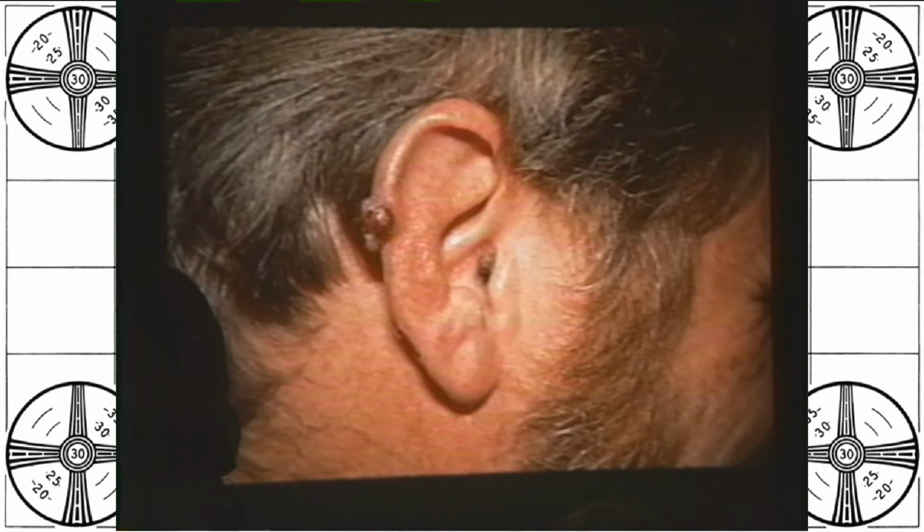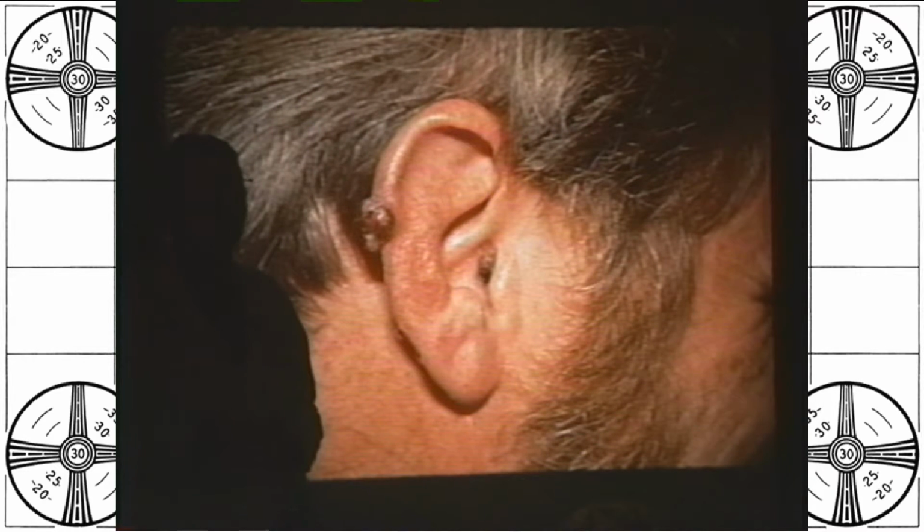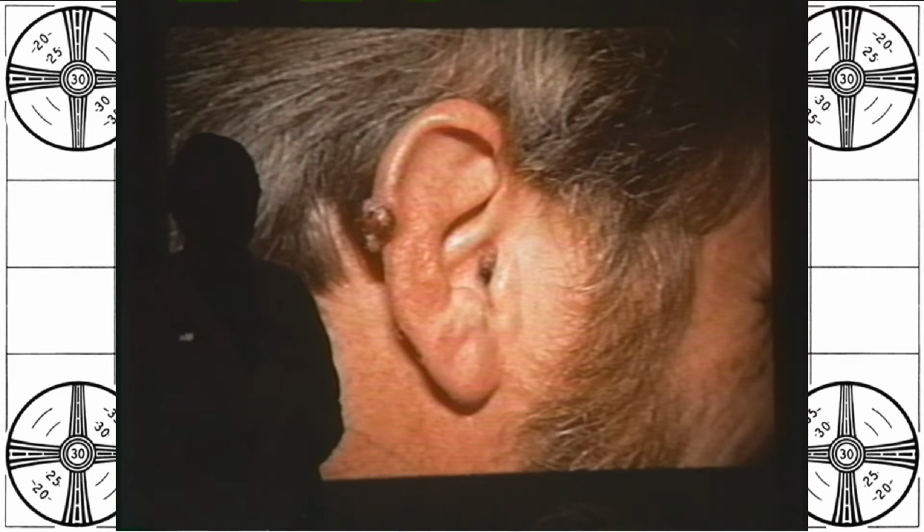What's my point? The point is you expect that this is going to be a pyogenic granuloma. You go ahead and you biopsy it. You do not, under any circumstances, take this off, throw it in the trash, and burn the base.